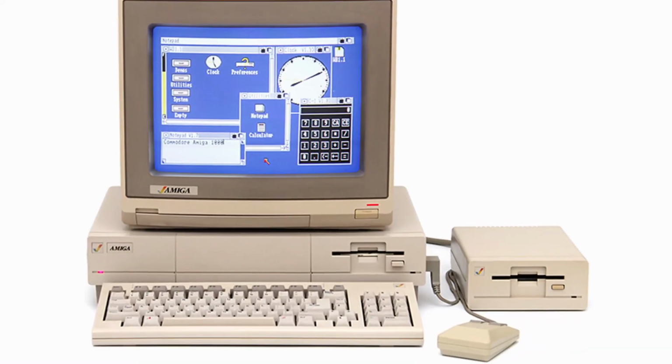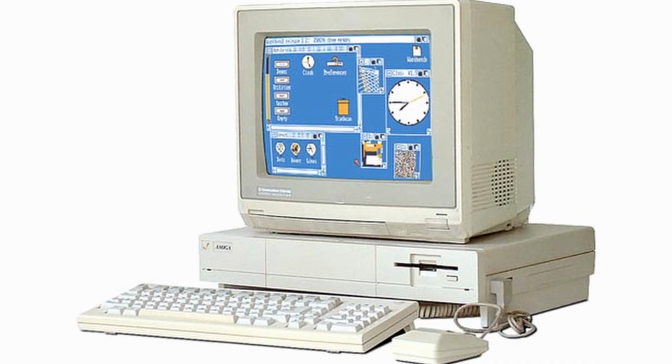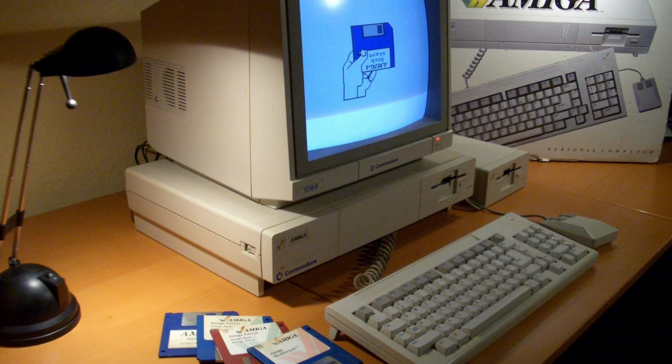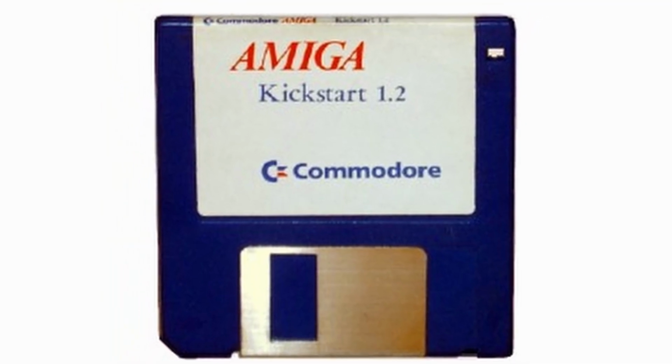Design-wise, the Amiga 1000 was sleek but very large, with its 2-piece setup and that handy keyboard garage underneath. It felt premium, but it was clearly made for the professional or hardcore enthusiast. And let's not forget the Kickstart disc, which you had to load every time you booted the machine.